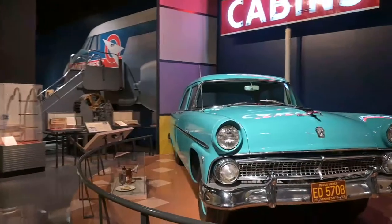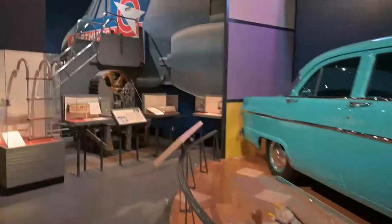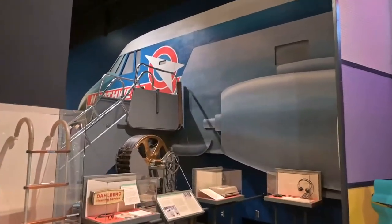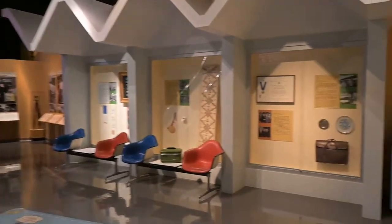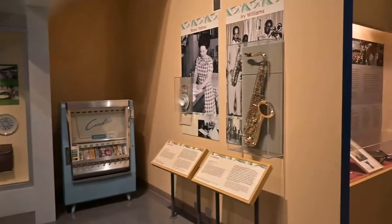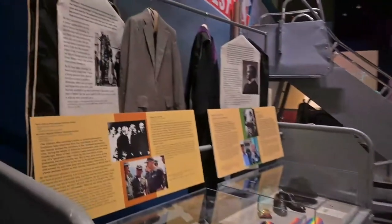There is talking about how transportation changed in the 50s. For example, this Ford here, this cruiser, and then of course airlines, Northwest being based up here in Minnesota, which is now part of Delta, I believe. Over here, this area is talking about famous Minnesotans, but not really the ones that you might recognize, like Prince or Kirby Puckett kind of thing. Musicians and inventors who might not be household names, but you might recognize after you read about them.